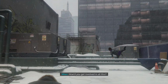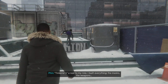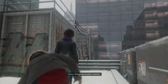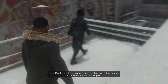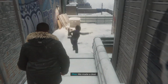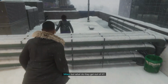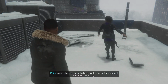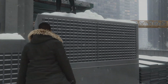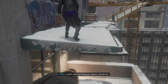How'd you get involved in all this? The underground, the Tinkerer. Tinkerer's a nod to my role. I built everything. The masks, the weapons. Programmable matter. The underground tried to rob my granddad's shop and saw what I was working on. We made a deal. I know you're after Krieger, but what do they get out of it? Besides guns. Notoriety. They want to be so well known, they can get away with anything. And you're good with that? I can't take on Roxxon alone. Come on.